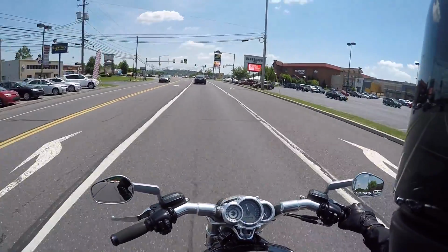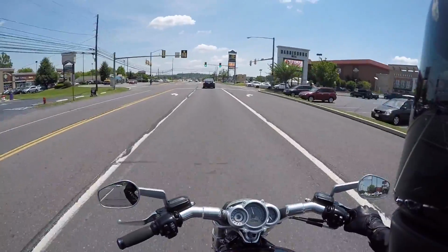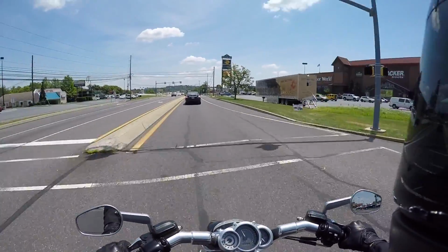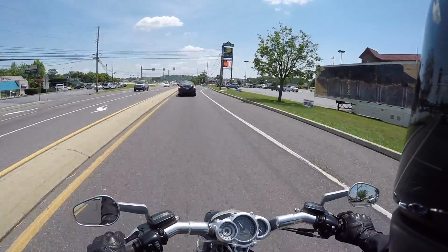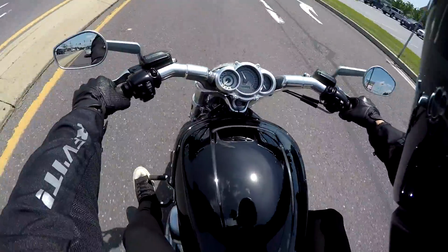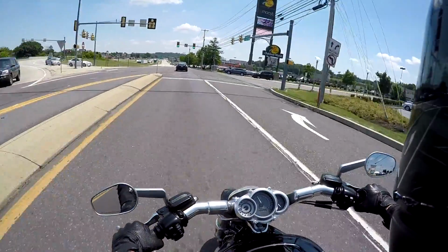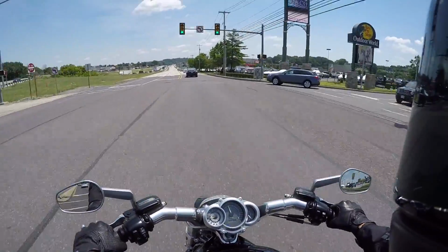I've ridden some Harley Sportsters, but this is my first time on one of the bigger Harleys. Oh man, they make you feel like a badass. I will give them that. So I'm 5'10", just for reference, about 175, 180 pounds. And I'm pretty stretched out on this.